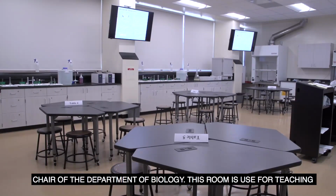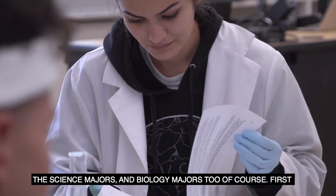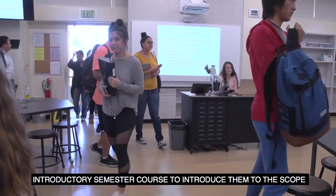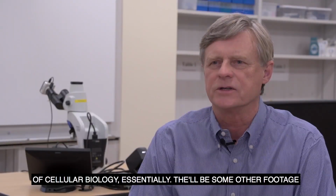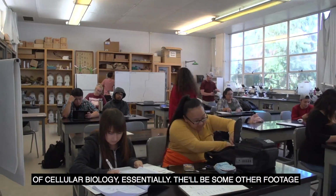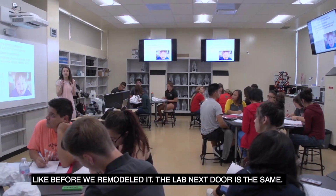This room is used for teaching the science majors and biology majors too, of course. It's the first introductory semester course to introduce them to the scope of cellular biology, essentially. There'll be some other footage you may be able to see of approximately what this lab looked like before we remodeled it. The lab next door is the same.